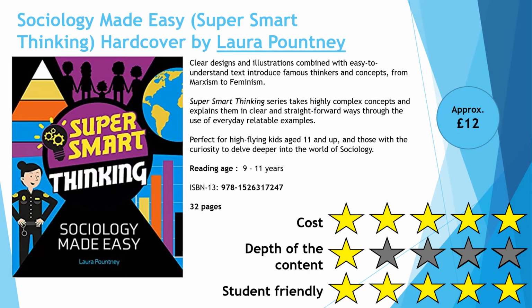So cost-wise, I put it at 5 stars. £12 is a really good amount for a hardback book. Depth of content, I have put it at 1 because it is a very basic introduction. It is aimed at younger audiences, but still covers enough and is very student friendly.